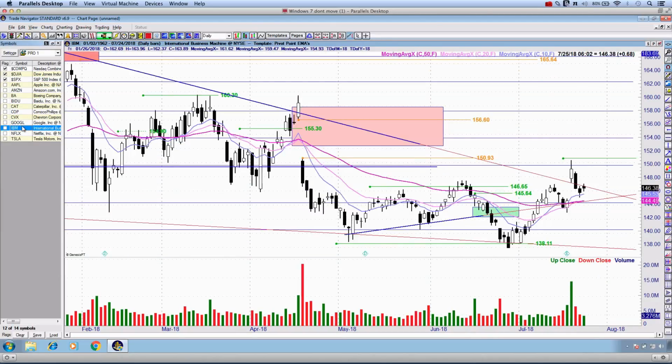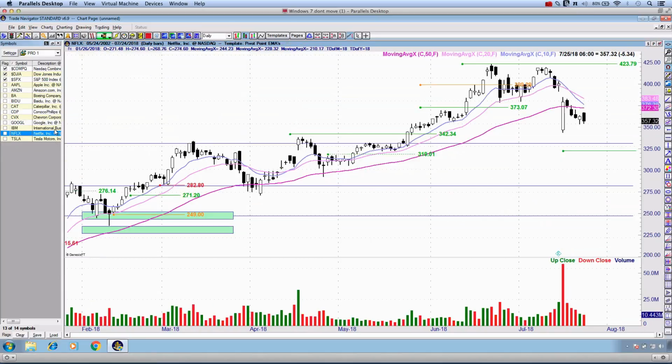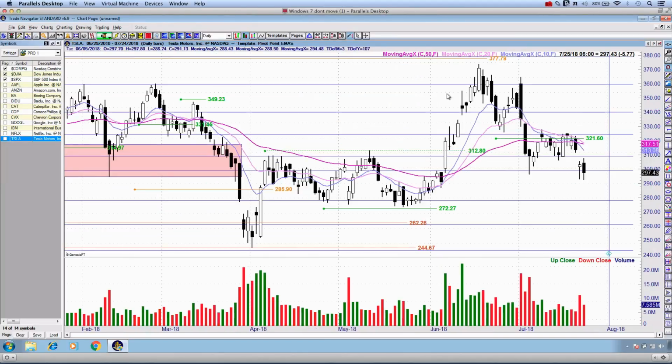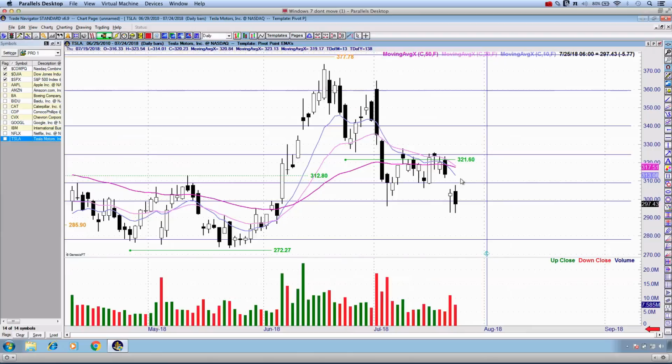I'm glad that we've progressed through Google. That's good. IBM reported last week. Also, we have Netflix that reported last week. But again, moving sideways, you can see this as well. No real tradable activity. And Tesla today trying to break down, which is quite interesting.